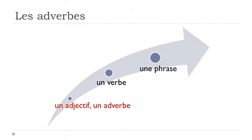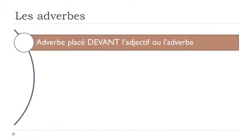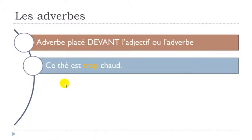The first case we'll work on will be with an adjective or an adverb. The idea is normally that the adverb should be placed, adverbe placé, devant, before the adjective or the other adverb. So if you've got a structure with one adverb and one adjective, your adverb should be placed before the adjective. If you've got two adverbs, then this one should be before the second one. Okay, so let's see how it goes.